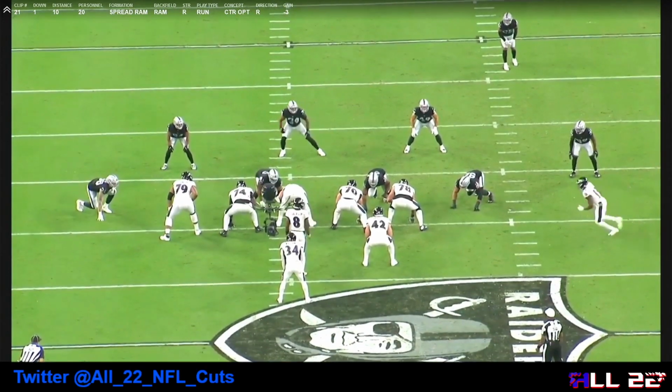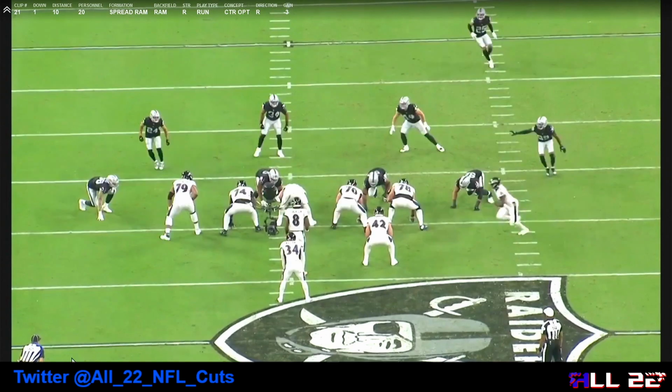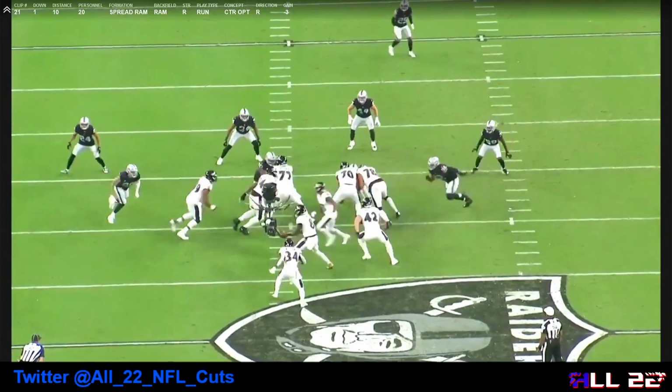This is an option left play. Looks like Crosby gives a downhill read to Lamar, and then comes back upfield. So Lamar's a little unsure what to do because Crosby's trying to play games with him. He knows he's opposite Ricard, so he knows he's read man. You guys see what I mean by what Crosby did? First of all, he's a real good football player.